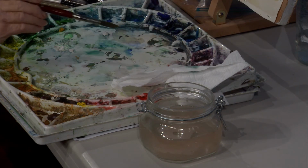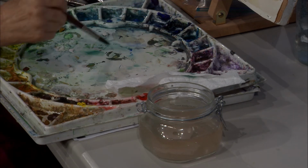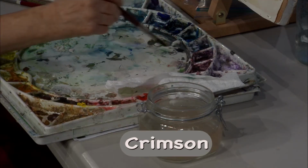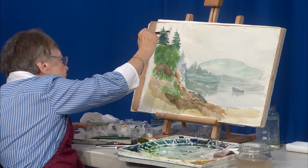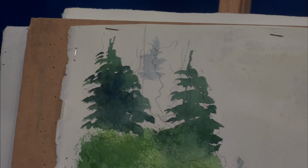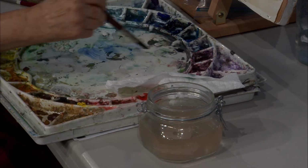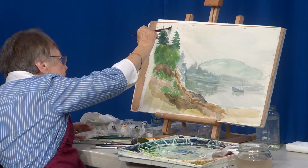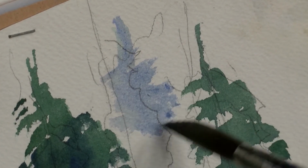I have a paper towel here to dry off my brush. So here's a little ultramarine blue, and I'm using a little crimson. That might still be too light. So let's use a little bit more. Oh boy, I have a lot more. Let's see what this shows. It's not bad.